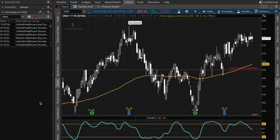Okay, so we are in my Thinkorswim platform here by TD Ameritrade. So I want to give you an example, right? So let's say, for example, on this chart down here, let's say for UNH, you sold a covered call at around the $500 mark, and the market right now has gone all the way to 537. So around this point of time, right, you might say you want to roll.